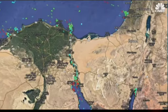There's a map. All those dots represent a ship. And look at the log jam in the northern part of Egypt. All those blue dots. And at the bottom, ships.